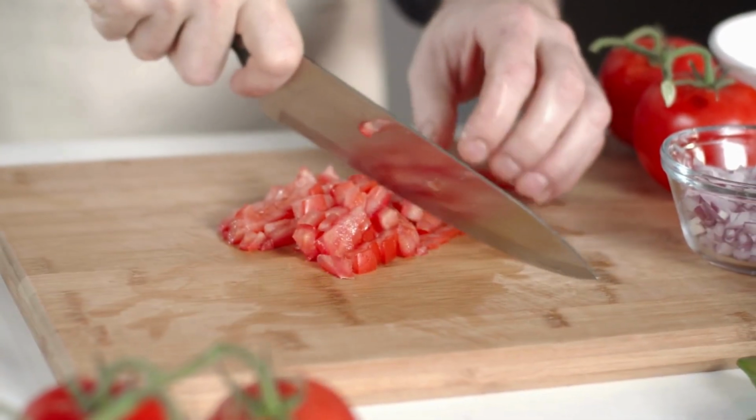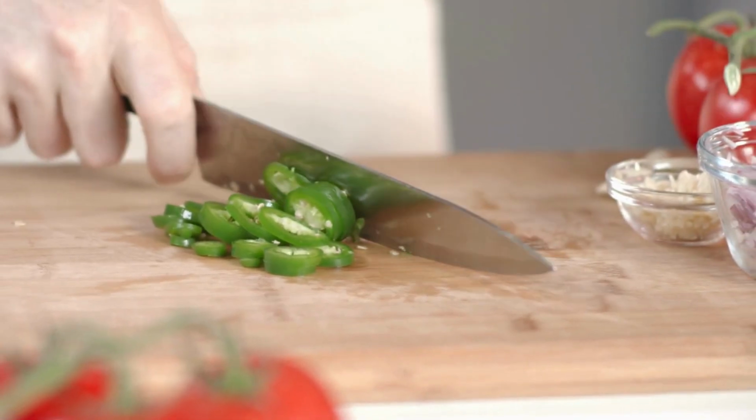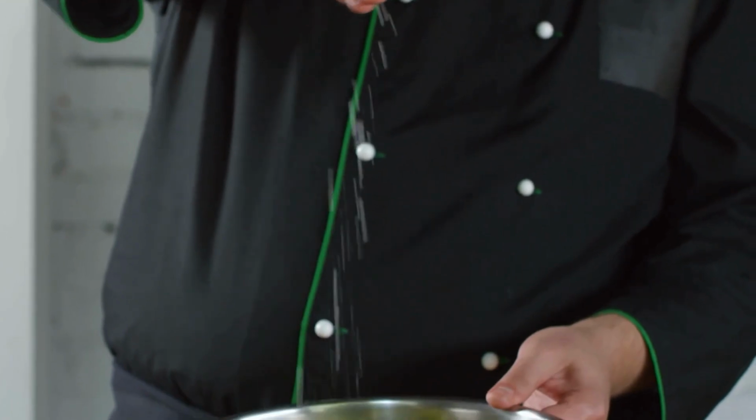Mix 1 diced red onion, tomatoes, minced garlic, and chopped jalapeno if needed. Adjust the quantity of these ingredients based on your taste preferences. Season the guacamole with salt and pepper to taste.